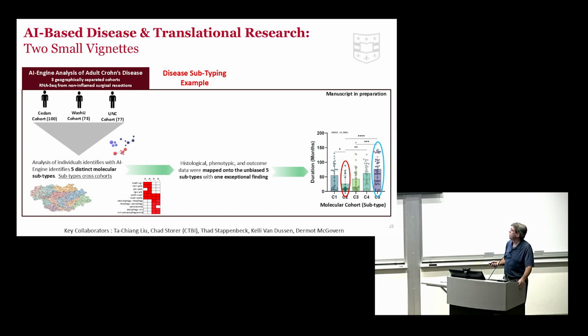Another study that we did, and again, Ta Chang's lab is very involved in this as well as Thad and Kelly, and we've also worked with Dermot's group out at Cedars to get these cohorts. So we had 3 different cohorts of adult Crohn's disease. These were collected, or at least were processed, at different times over a period of a few years. We had RNA-seq data. These were surgical resections, not biopsies.